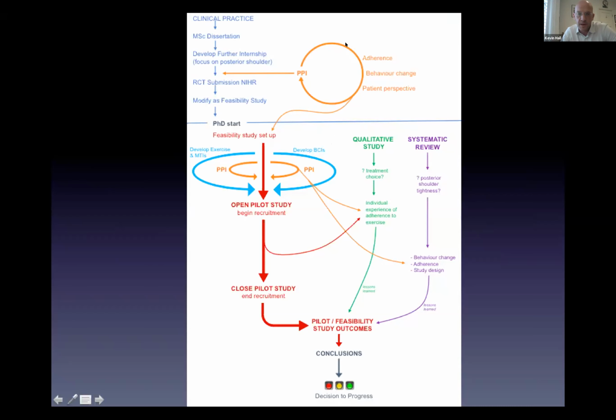So the orange is the patient and public involvement, and above the blue line was the start of my PhD. I did a patient and public involvement group, and those comments that I've just talked about made me start thinking about adherence and behaviour change techniques and the patient perspective. So obviously that fed into the application, but it also fed into the feasibility study setup.